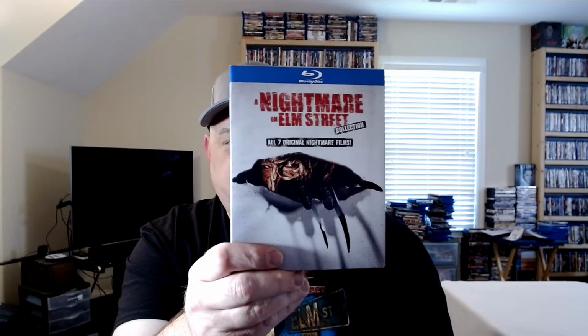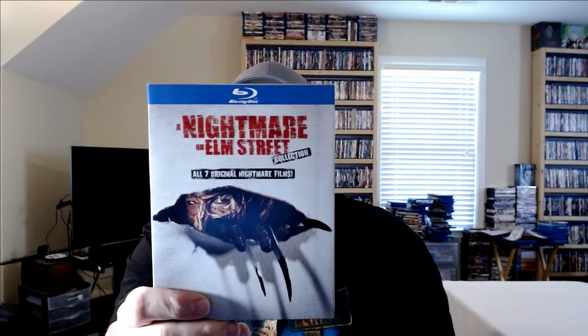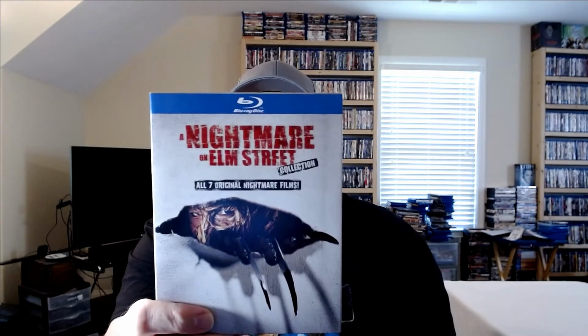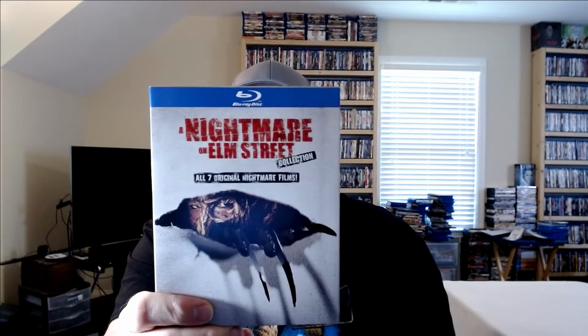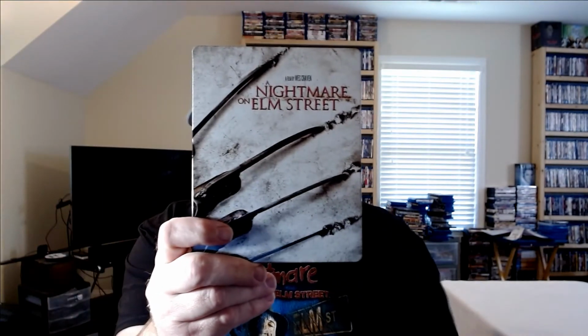And then the Nightmare on Elm Street 7 film collection. So it's got Nightmare on Elm Street, Nightmare on Elm Street 2, 3, 4, 5, and Final Nightmare and the New Nightmare. And I got my Nightmare on Elm Street shirt on, Freddy Krueger. And then also I have the original Nightmare on Elm Street. I have it on a steelbook. Pretty nice looking steelbook.